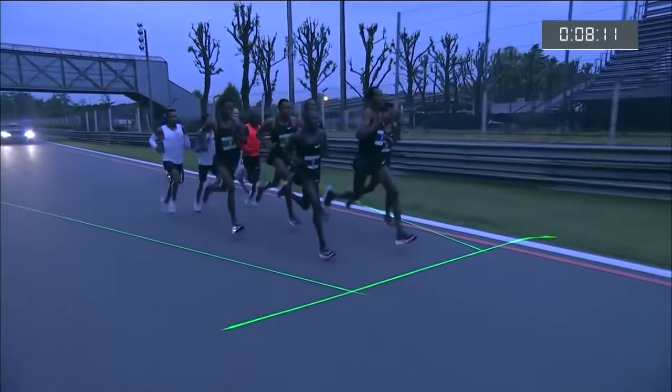Yeah, it looks like we're getting to the real crunch time. And as for that aura, it's really interesting to wonder, which came first? Does winning the Olympics give you that calmness that you can do anything, or do you have to have that before you can even get to that stage? As we see, they're almost lapping Lelisa with four laps to go.